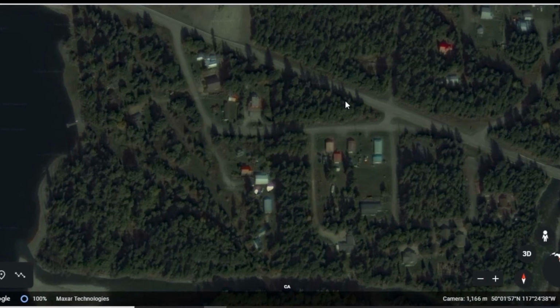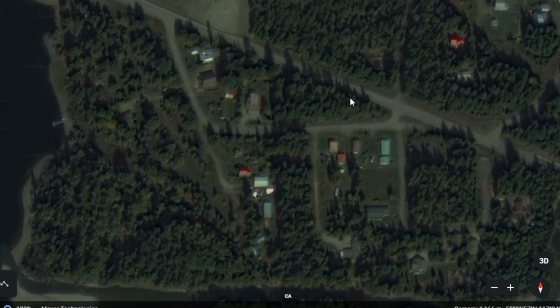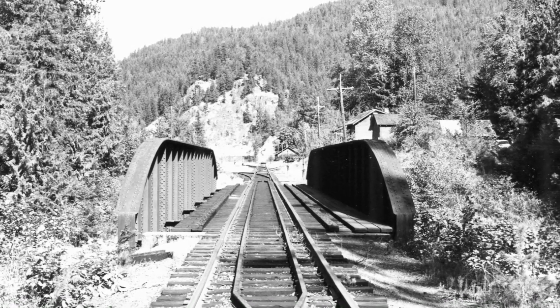Today, the railway buildings and track are gone. Only a faint outline within the weeds and paths splitting the trees remain as the sole reminder that once a railway ran through Rosebery.